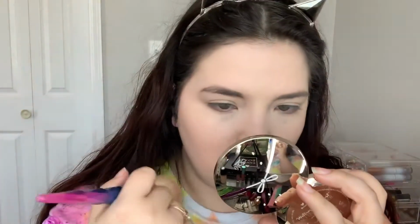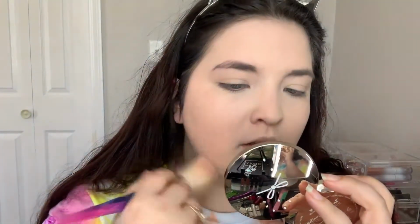Definitely mattified a little bit and helped with the creasage, but other than that, it doesn't look like it did too much, which is fine. Honestly, that's all I need it to do is keep me from creasing. And really, I only crease under my eye right here and then on my lid because I do have hooded eyes, but I don't crease too bad, so. And it's not really doing that thing where it's got weird dots or anything. Yeah, I think it looks good.